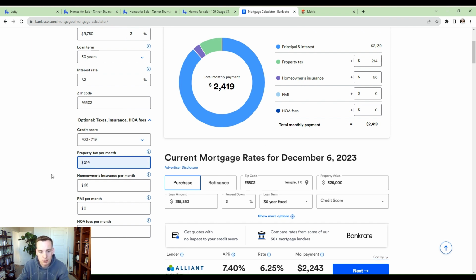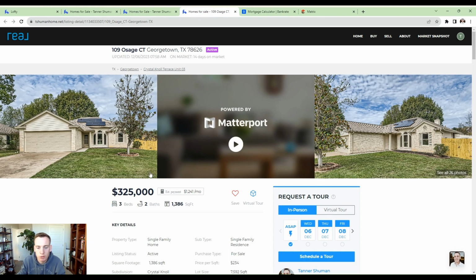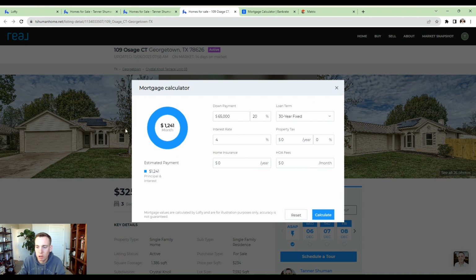Property taxes. So this home had a property tax of 1.6. So to find the property taxes, it looks like Bankrate doesn't have it. We're going to go back to the website. This one also has a pretty good calculator. It's just a little bit more basic. That's why I want to use the other one. So we're going to put in 1.6%, and it's going to give you $5,200 a year. So that comes out to about $433 a month.